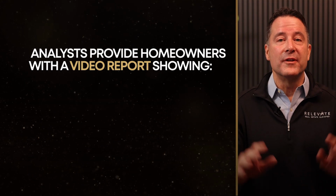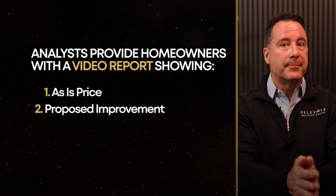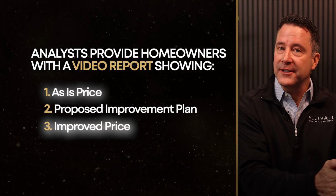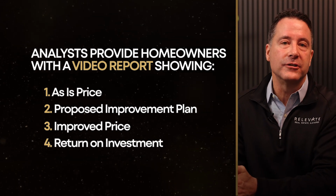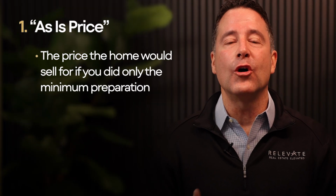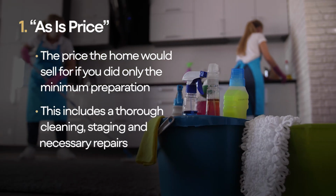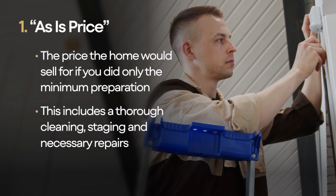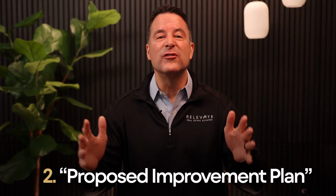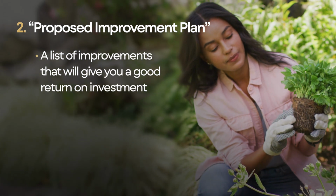They provide the homeowner with a video report showing 4 key pieces of information: a price, a proposed improvement plan, an improved price, and if you're counting, that's 2 prices, and the return on investment, also known as the profit. So first, there's the as-is price. This is the price the home would sell for if you did only the minimum preparation that almost always makes financial sense to do: a thorough cleaning, staging, and fixing anything that needs actual repair, like broken windows and leaky roofs. Next, there's the proposed improvement plan. This is a list of improvements that will give you, as the seller, a good return on investment.